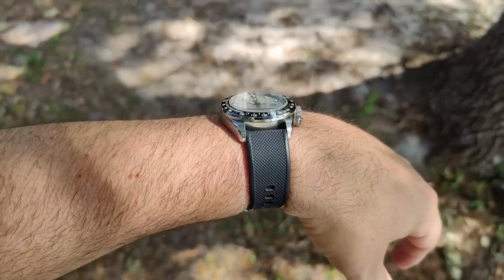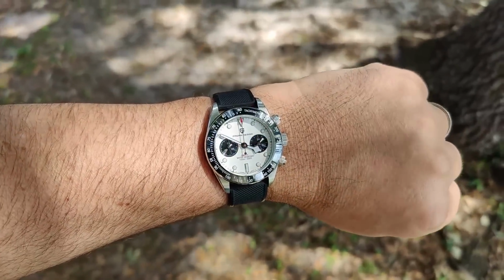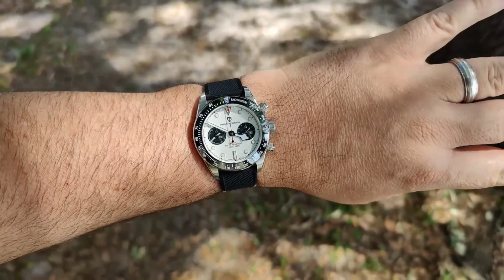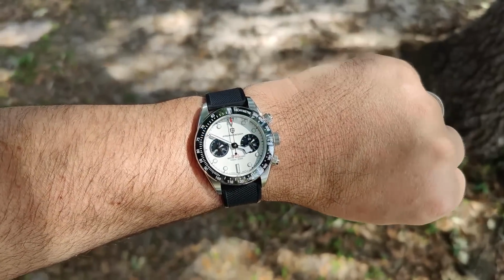Here we are, just a quick view on the black silicone elite strap from Barton Straps. Love the strap, and really like this black rubber on this. I figured it was going to look good, and it does. I'm going to go throw a little bit of color at this thing, and we'll get back to it.